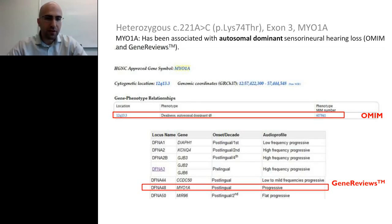What about the second variant that was seen in this individual? The second variant was a MYO1A variant, a missense variant in exon 3. Here's what we know about MYO1A in both OMIM and GeneReviews, two very well-known databases that curate this type of information. Both associate MYO1A with autosomal dominant deafness. And you can see that here, OMIM as well as GeneReviews.